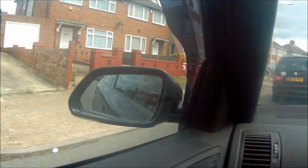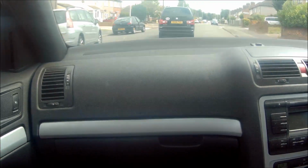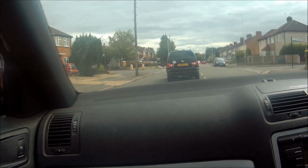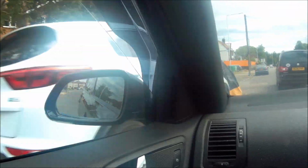It's a really nice car, nice and spacious in here. I'm sitting in the passenger seat. I've got tons of space in the footwell there, loads of space in the rear. I think he's even got some boxes of stuff there, and if we had passengers, we'd all be very, very comfortable.